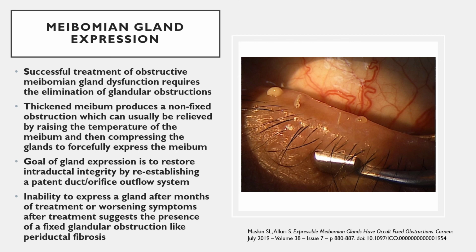What the articles prove, and what my clinical experience strongly suggests, is that to get the best effect of treating patients with meibomian gland expression, you must express the glands at the beginning of the treatment program. If you don't get this nasty looking cheesy stuff out of the glands, you're almost wasting your time.